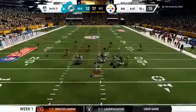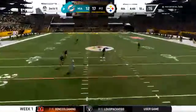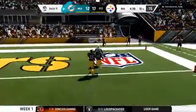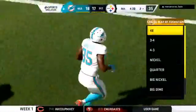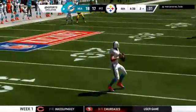From the gun, Tomlinson. He's going to air it out for Dorsett. It got his man complete. The 20. And all the way in for a Miami touchdown. Philip Dorsett, 81 yards, as his guys are able to regain the lead.